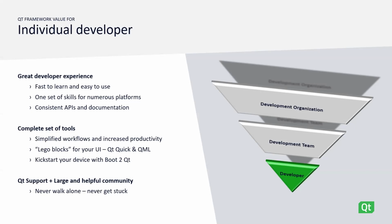And then there is a huge community behind Qt. There are discussion forums, mailing lists, and of course commercial support available for developers. So you never walk alone. One of the developers I interviewed said that why he really likes Qt is that he can impress his boss. He seems smarter than what he thinks he is when he uses Qt. That was his argument for why he liked it.